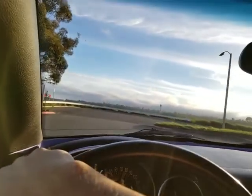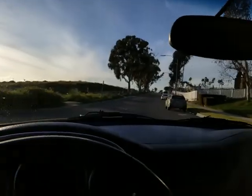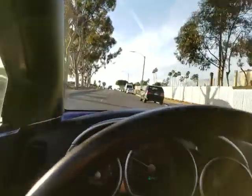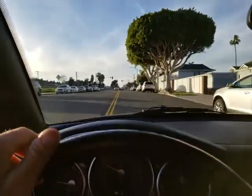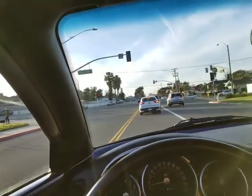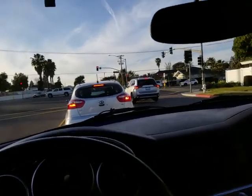So let's take it for a ride here. Transmission shifts well. No hard shifts or long shifts or issues that I can think of. So it's a good driving car. It drives straight. It doesn't wobble or anything like that. The brakes are solid. They feel good. I've had my mechanic look over the car top to bottom. Everything checked out on it.